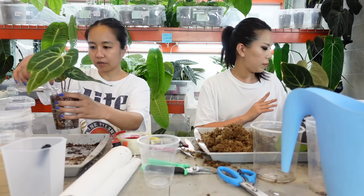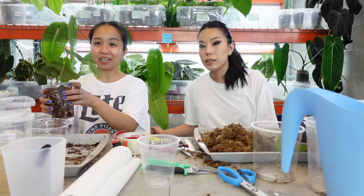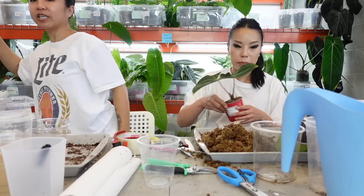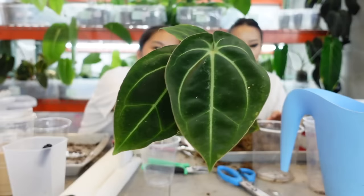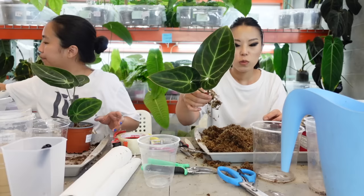I feel like we're racing against the clock here. We have to repot all of these buckets. 180 plants in total. No pressure. Oh my gosh, I drooped all over my pants. Oh no. Another question. Oh, by the way, we are repotting Bessiers right now. I am not brave enough to own one of these again because I am terrible at growing them. This plant is a bitch.